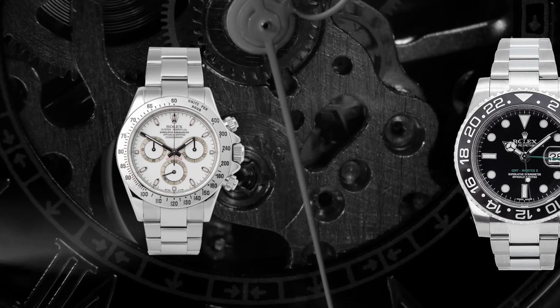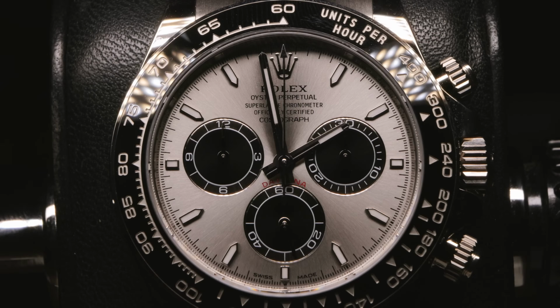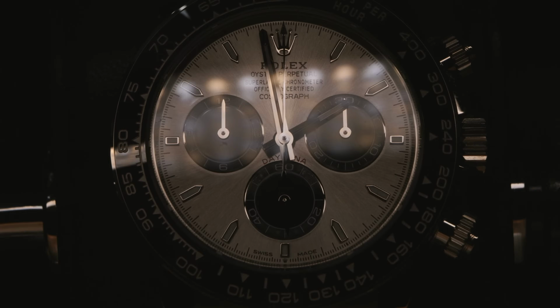If you look at the cases from previous generations of Rolex, and it doesn't really matter if you're looking at a Daytona, a GMT, an Explorer 2, etc., you can still see that the right-hand side of the case is always slimmer and creates a different line as it sweeps down the lugs. This has been done away with on the Daytona revamp, and the case is now much closer to being symmetrical.